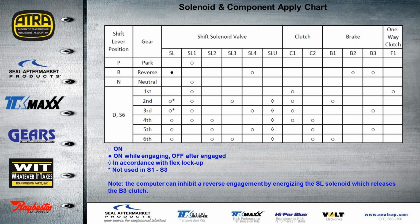One of the other things that has happened, it's a kind of a computer error. Your handout page or slide may have this chart on it without the text. That was just simply a computer error. And if you want to take a snapshot of this screen also, it will be in the updated handout material. What I wanted to show here is at the bottom of the note, the computer can inhibit reverse engagement by energizing the lockup solenoid. What that does is it will release the B3 clutch. So without the B3 clutch, we would not have reverse.